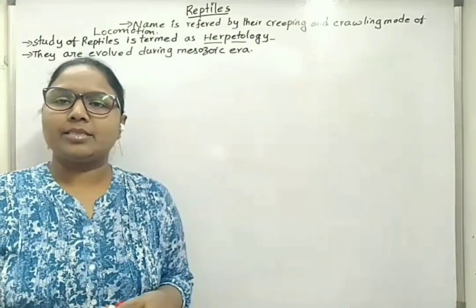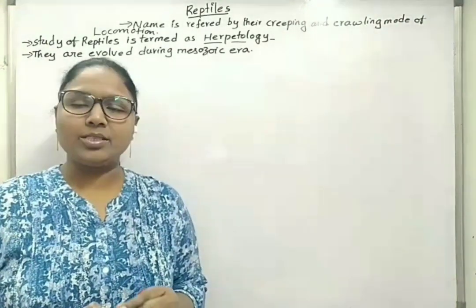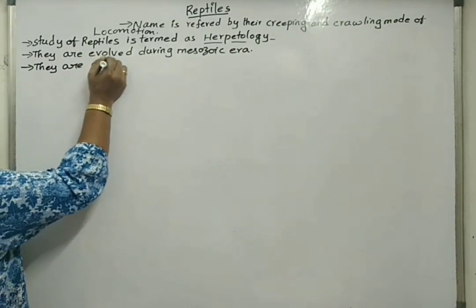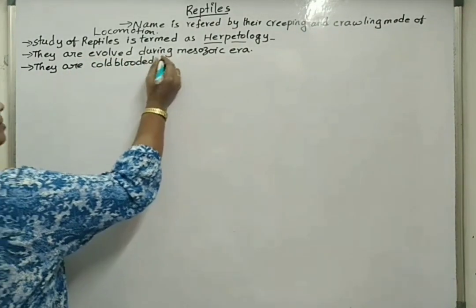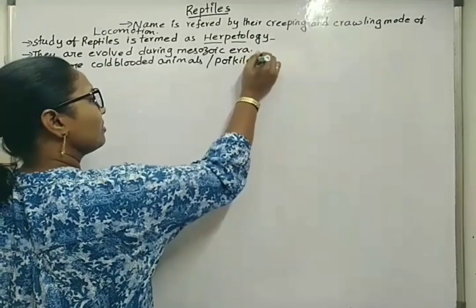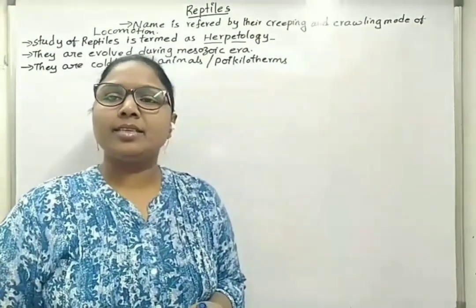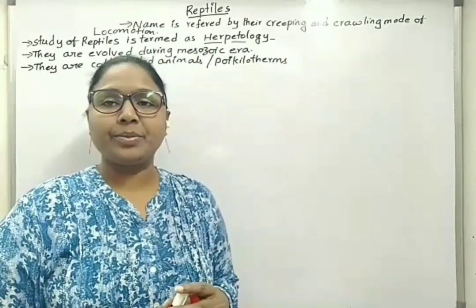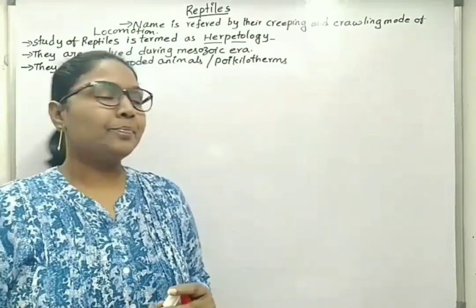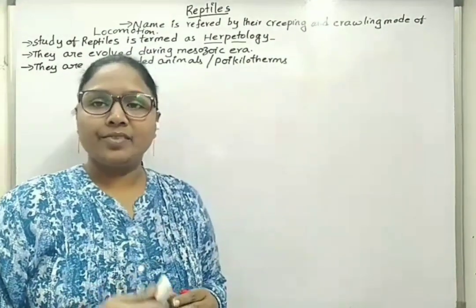Reptiles are cold-blooded animals, also called poikilotherms. It means that they change their body temperature according to the changing surroundings or environment. We have seen that amphibians first came onto land, but for reproduction they again preferred water because fertilization is external. Reptiles are considered the first successful land vertebrates.